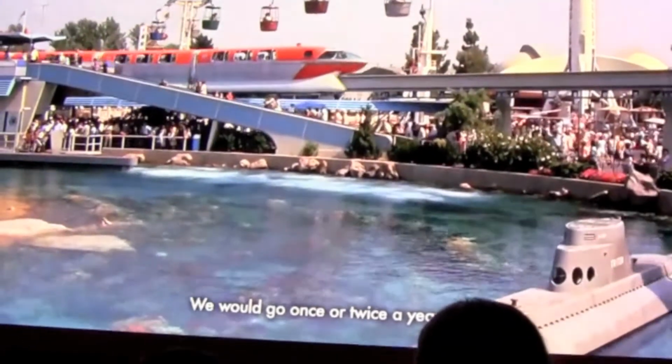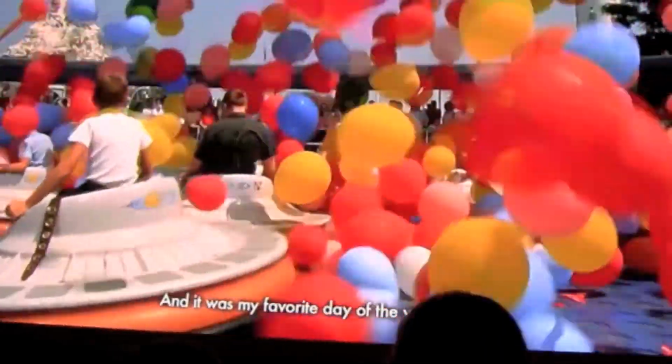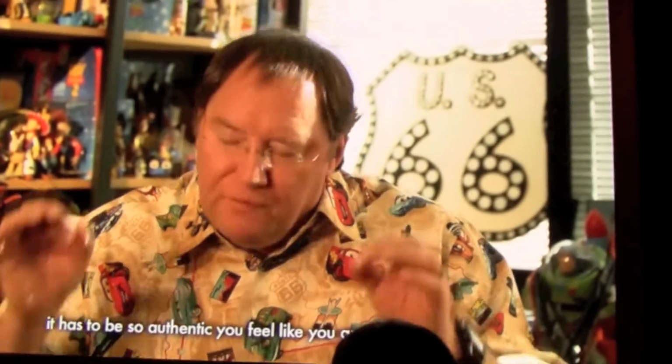We would go once or twice a year, and it was my favorite day of the year. I remember just loving the detail, the authenticity. Every little aspect of it takes you to that place in time. And if we're gonna bring Radiator Springs to life, it has to be so authentic you feel like you are there.